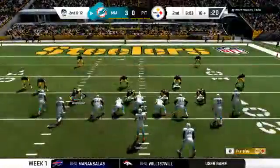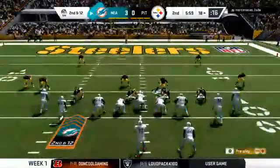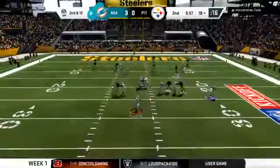Got it. 51 to Mike. Here we go, D. Here we go on 2nd and 12.